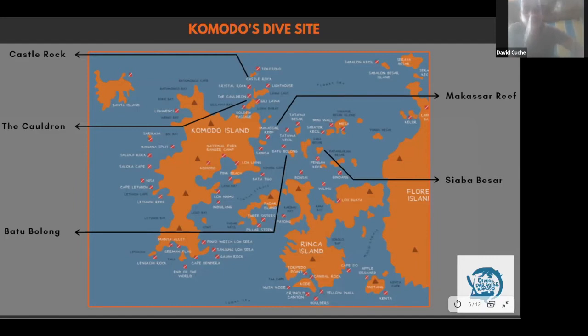About Crystal Rock and Castle Rock, the point of interest over there is the sharks, and the hunting is absolutely gorgeous, the best, especially at Castle Rock. There you have big schools of fish, like a big school of fusiliers, all surrounded by a bunch of trevallies hunting and cruising around the sharks that don't feel the current.